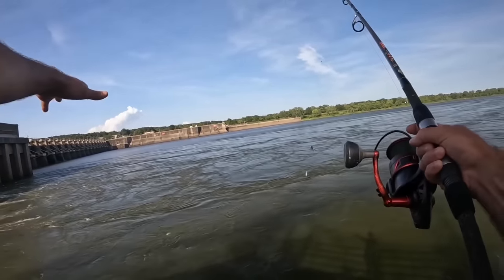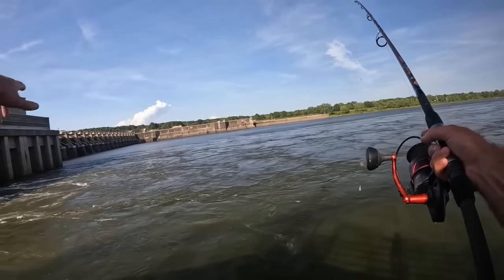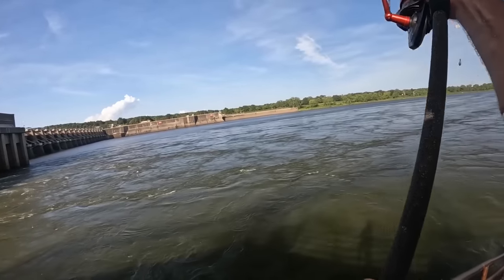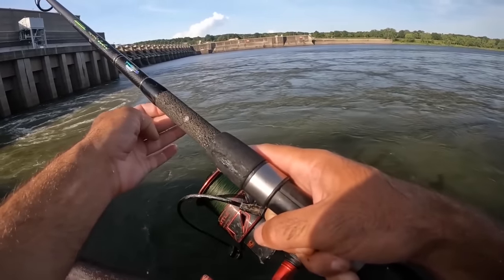So you can see we got this big boil right here. It's not like super duper fast, but it's flowing pretty good. But on the other side of this big boil, there's a nice little rip or current seam. And the idea is you want to put the bait right in that seam.